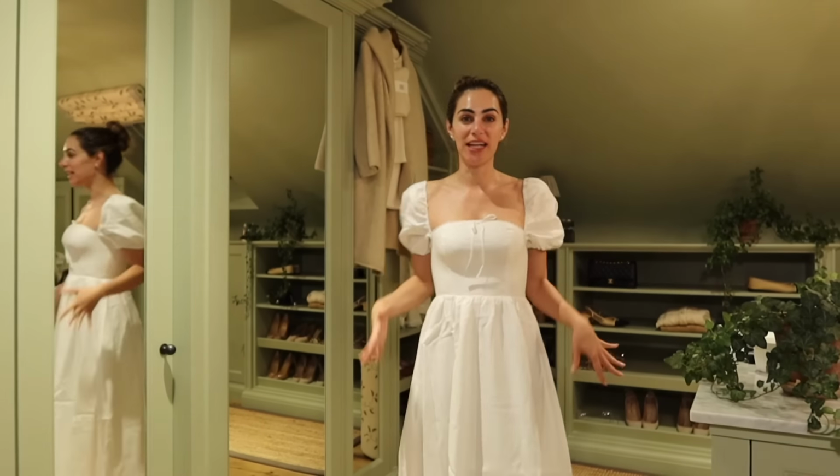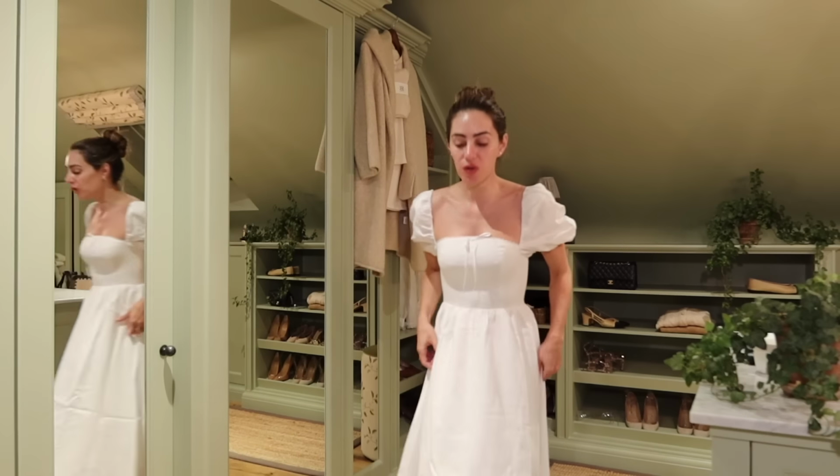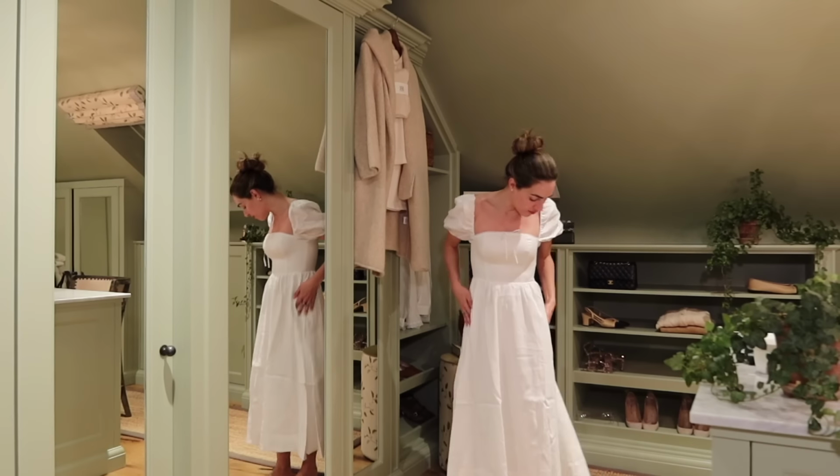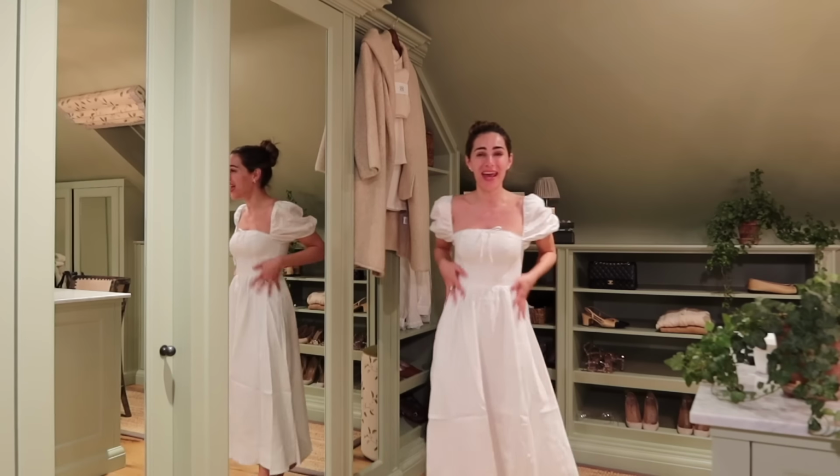Okay, I really love the neckline of this. I think this is so, so gorgeous. Such a nice structured neckline. Gorgeous amounts of fabric in the skirt. But you know what I'm realizing? Reformation, where are your pockets?